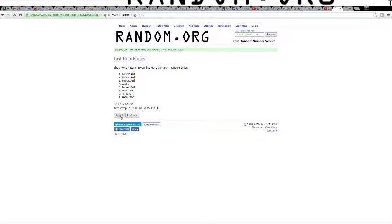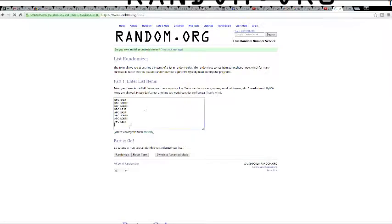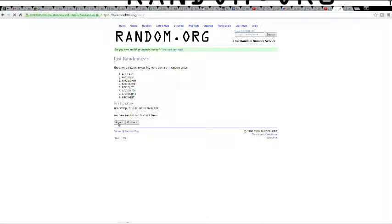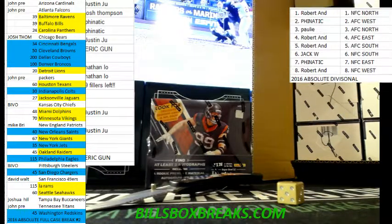Here we go. Once, twice, thrice, four, five, six, seven, eight, and nine, and 10. We got Robert on top, Robert on the bottom, Robbie sandwich. And 10 times those divisions. Five, six, seven, eight, and nine. And a 10. NFC North on top, NFC West on the bottom. And those are your divisions up here.